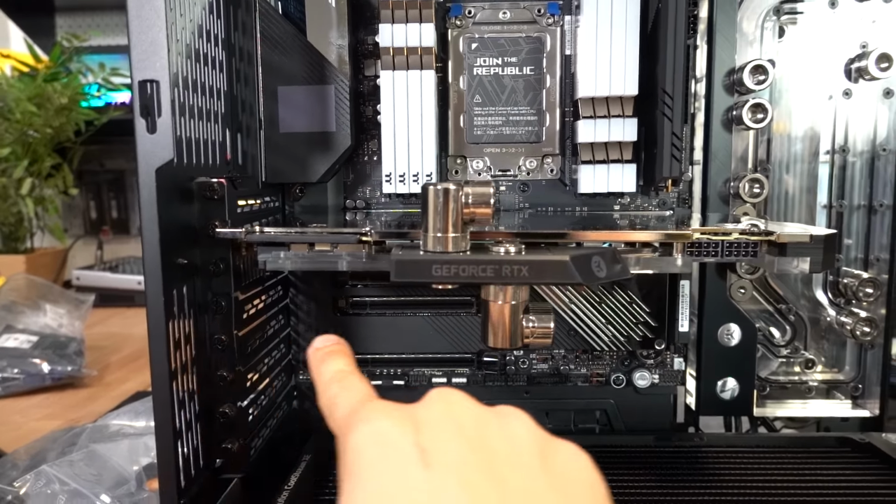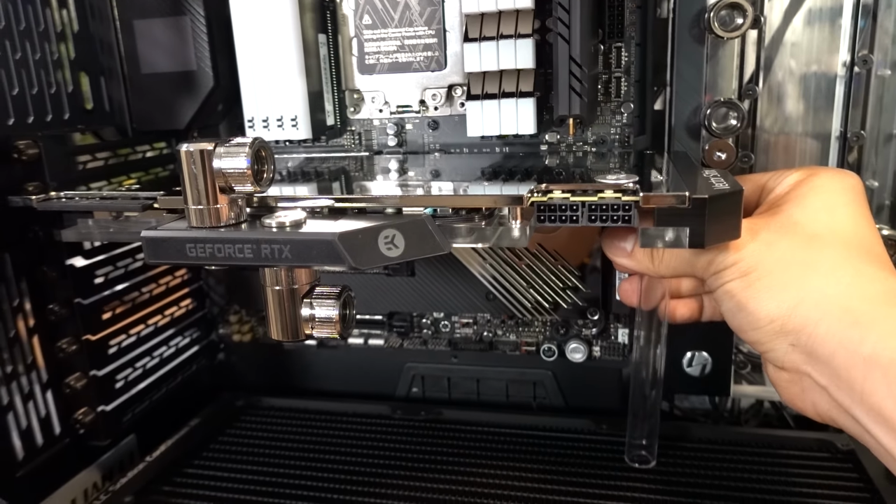Maybe I can get a GPU sag bracket, just a plain steel one that might actually even add to the theme. But for now, I can't stand it. I just can't look at it, so there you go.